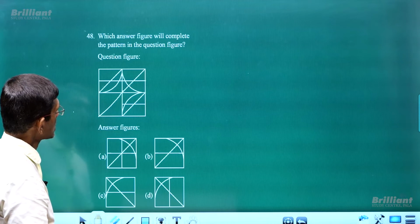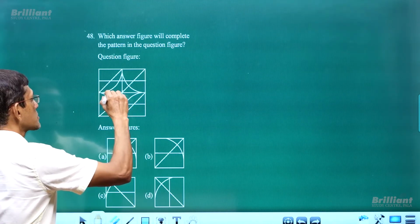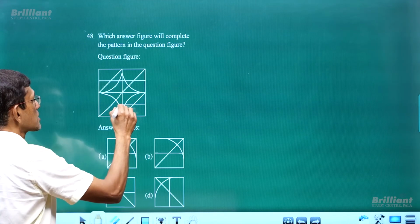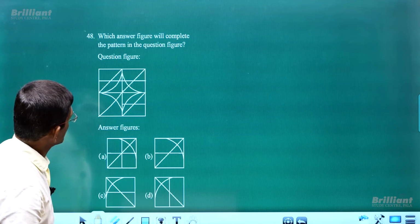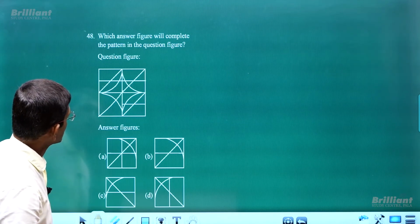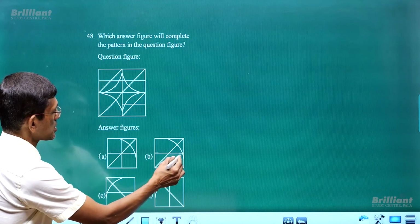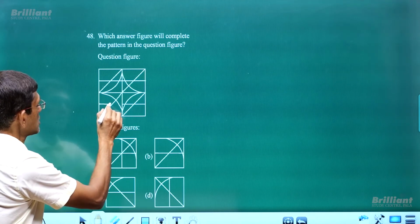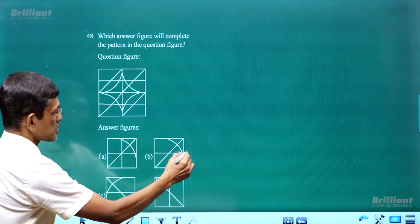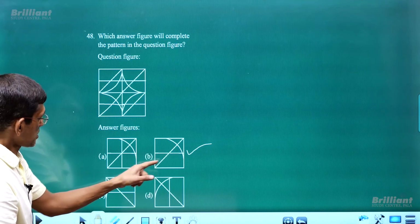And what else do we have? So let's do it this way. Okay, so ultimately, is it completed? Looks like, yeah, that's completed. So which is the answer? B is the best. Of course, we have a line here as well. So B is the best answer. At a glance, we can see that shape.